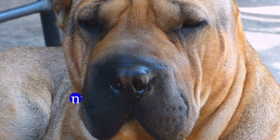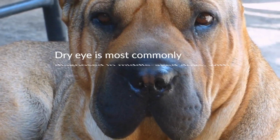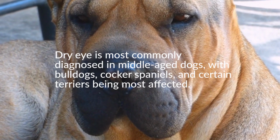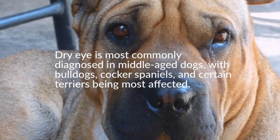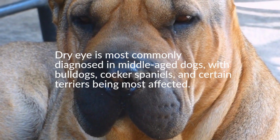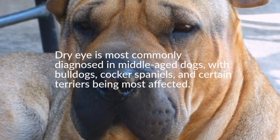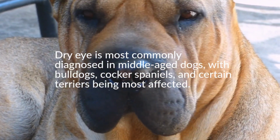Usually the first sign of the disease is conjunctivitis. Dry eye is most commonly diagnosed in middle-aged dogs, with bulldogs, cocker spaniels, and certain terriers being most affected. Once the diagnosis is made, it can be treated effectively. However, it is important to note that these are lifelong treatments, and if they are stopped, the conjunctivitis will return.